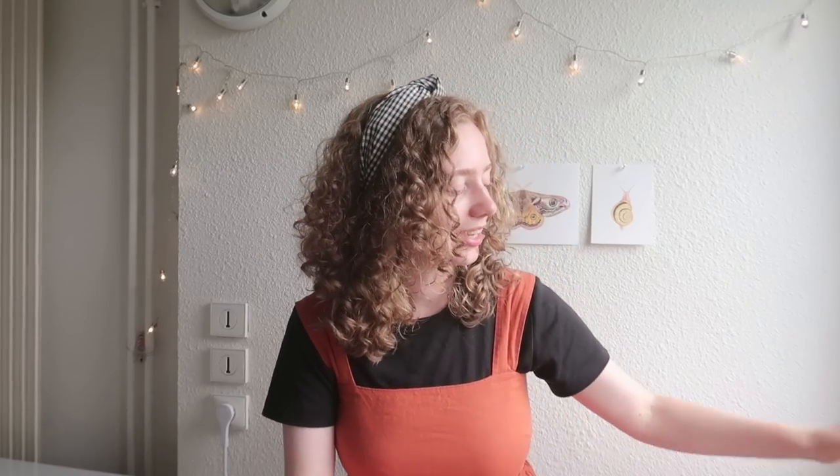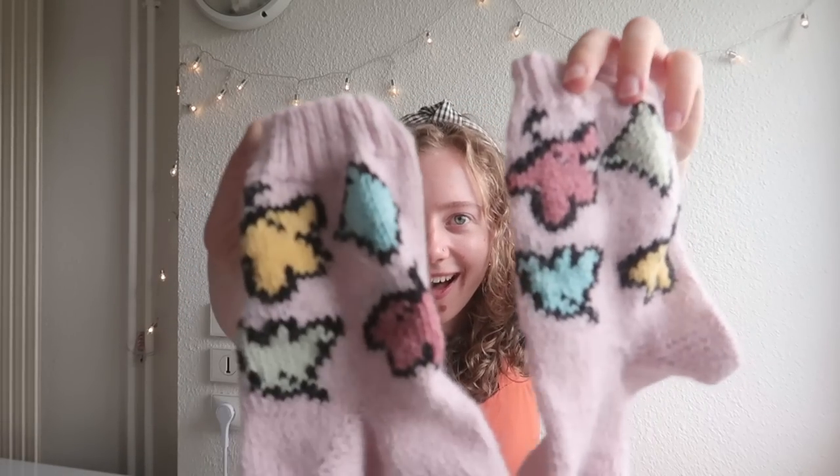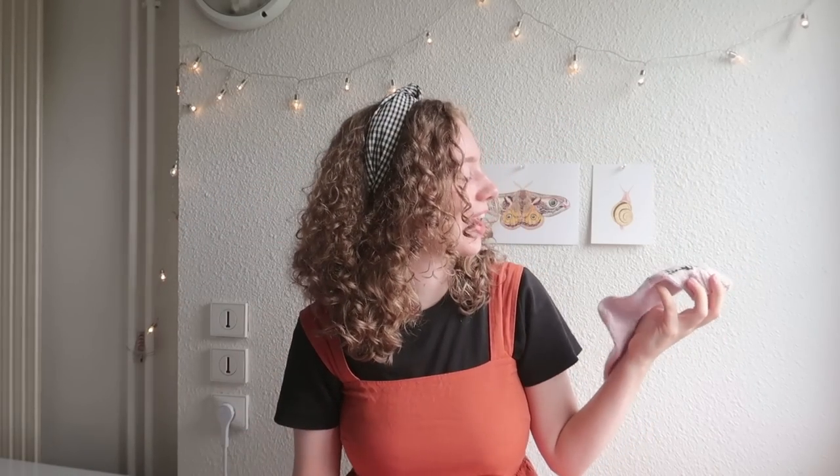Then, for my second finished object, this one that I finished a little bit more recently, and they are... Ta-da! Look at them! I finally finished them! They are my Heartstopper socks. Look how cute they are.